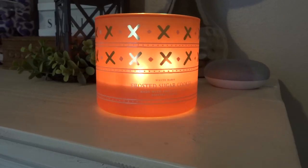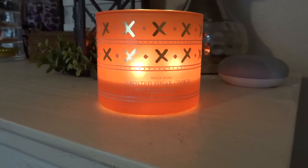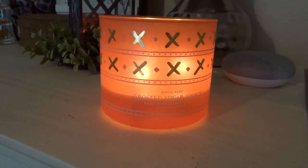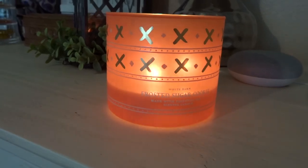And then the last one is actually up there. So I'll show you a shot of it, but it is frosted sugar cookie. It smells so delicious. And I know there is actually a pumpkin sugar cookie and a pumpkin cookie dough candle that just came out. So I wanna finish that one so I can get some different cookie scents. But I honestly love it so much. I've already been burning it so much anyways. So I'm just gonna make myself go ahead and finish it so I can buy some new candles and not feel guilty.